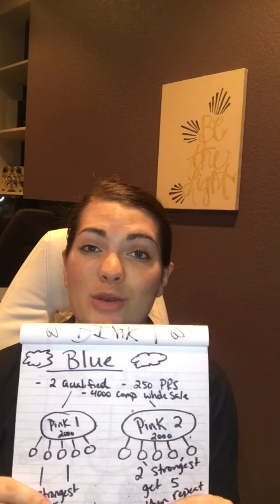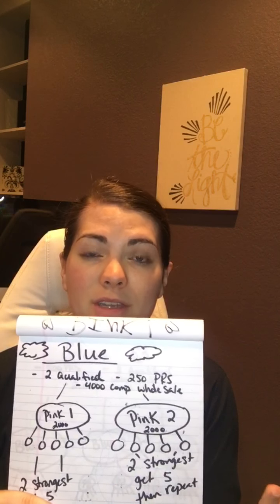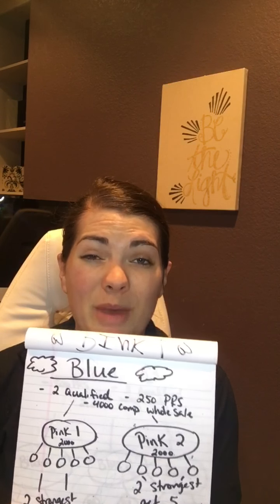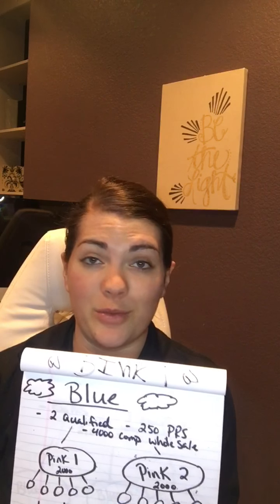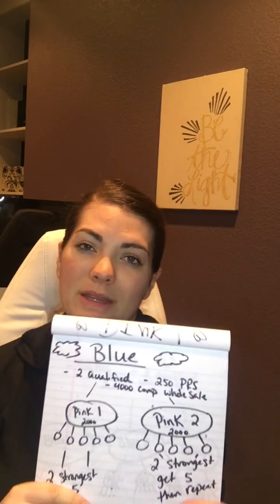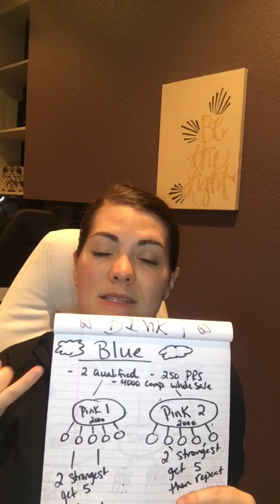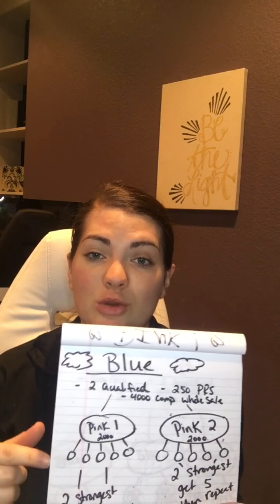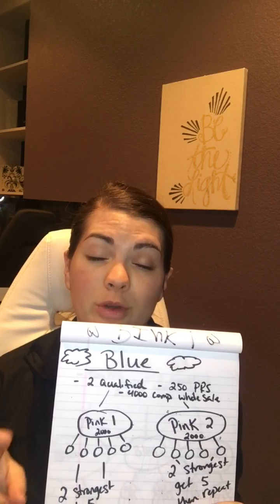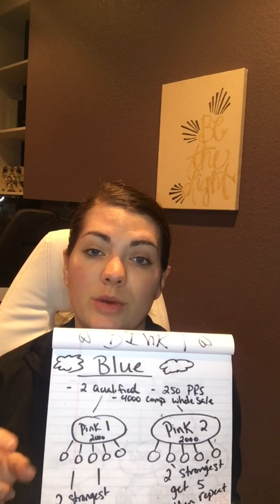Some people it may be 5 and you might have 2 rock stars. Some people it might take 10 to get 2 rock stars. Some people might have 3 people and have 3 rock stars. So that's what I mean by a little bit of variation. But inside of this is a generalized rule of thumb that when you get 5 women, you should have at least 2 women who are really wanting to work their business.